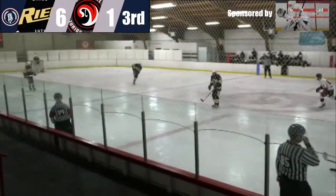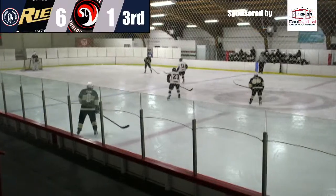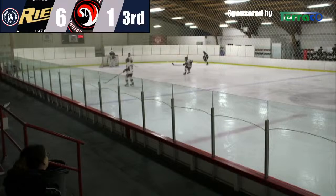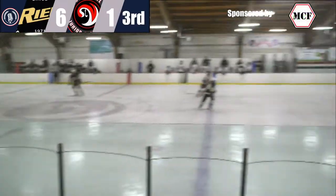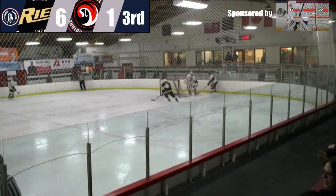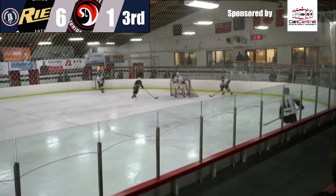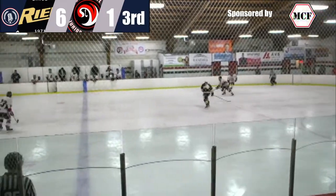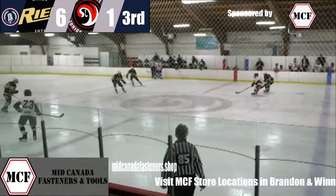Off the shot from Connor Davis. Connor Davis able to get it back quickly and sent it all the way back to his zone. Connecting with Ethan Alsip as this flipped all the way in by number 77 and Dylan Bachnek, as the Riels have killed off over a minute of this penalty so far for them.